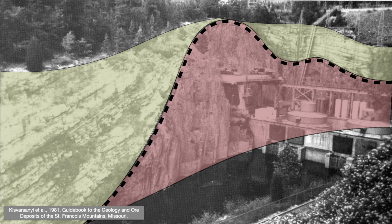But why aren't they flat-lying here? There's no evidence of faulting, and although you might wonder if there's a big fold here, we can tell you that that's not the answer either. This is a fun little brain teaser. Can you come up with an explanation?